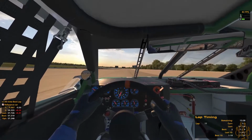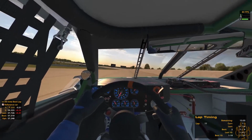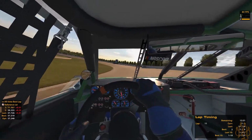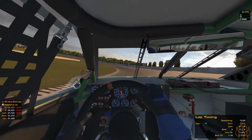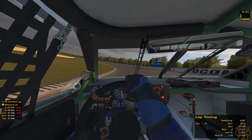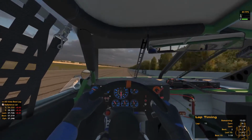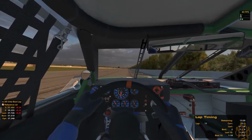Ooh, don't drag, don't drag. Coming up on our one to go. So we can get down bottom. We've got a pretty good amount here. Back end does try to walk out a little bit on the exit of one. Not that worried about it.